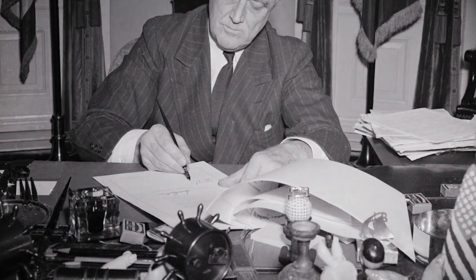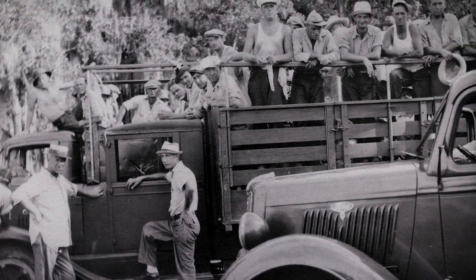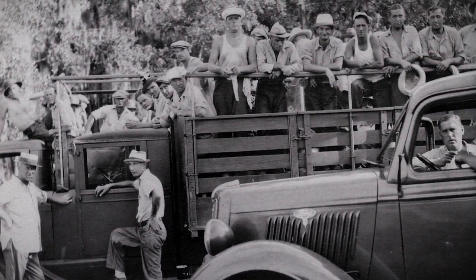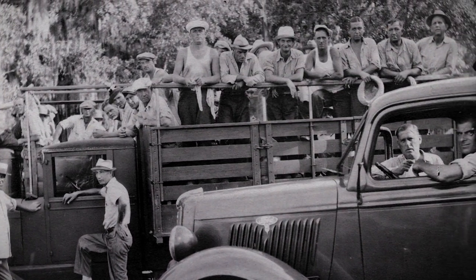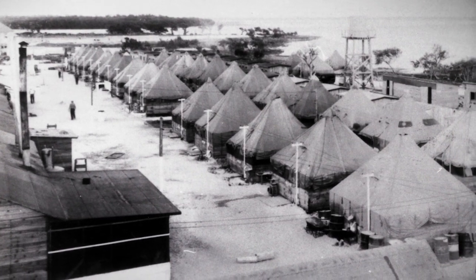And one of his projects was to have the veterans come down to the Florida Keys and help build that solid bridge system. So with the influx of all these veterans coming down to do this bridge work, we essentially doubled the population of the Upper Keys.